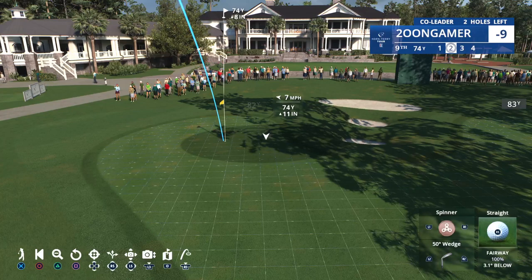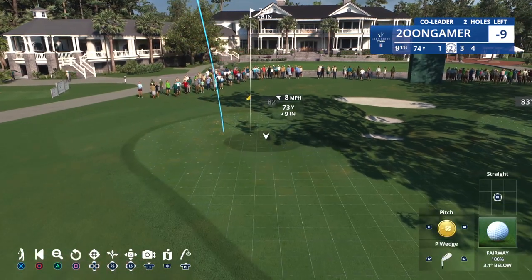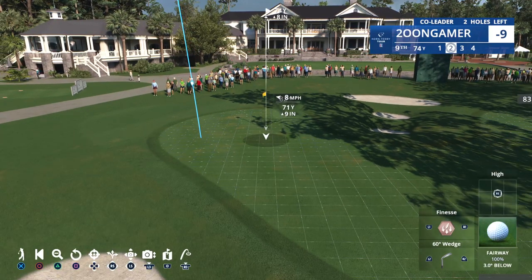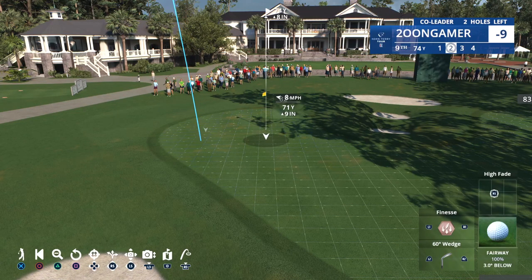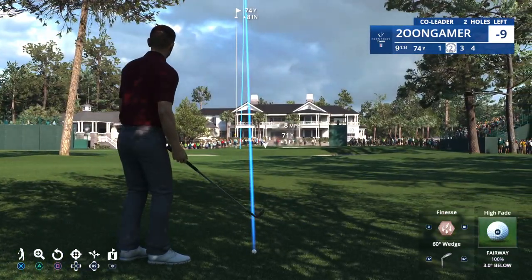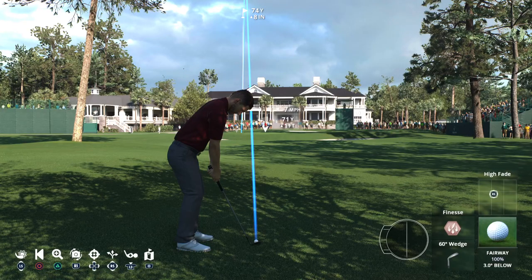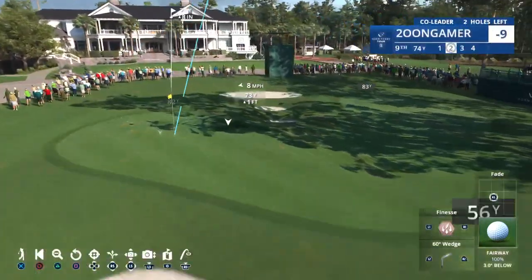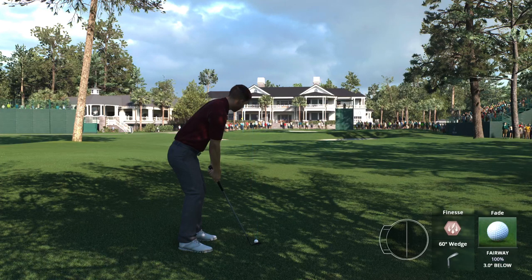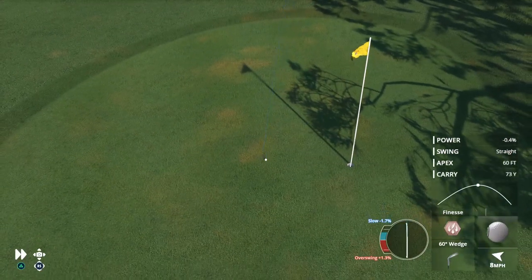Maybe a spinner. It's below off here. Should go right, but I don't know if it's just me, but it seems to go that way. But look, no, I think finesse is the way to go. And probably a bit of a fade. It's going to go right a bit. Actually, no. Sorry, I don't want this to spin too much. Be good. Very nice.